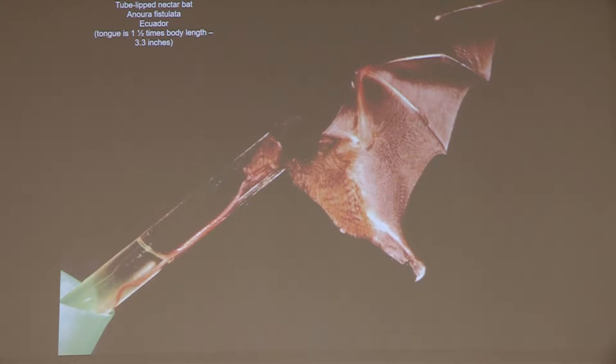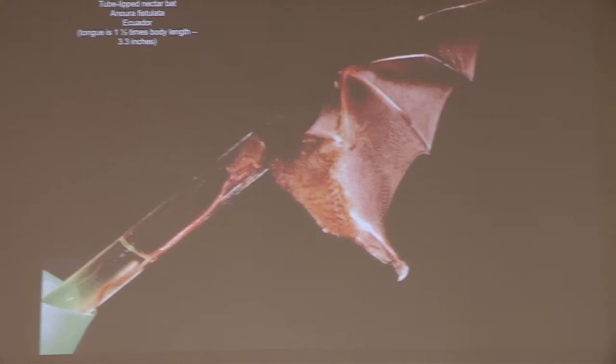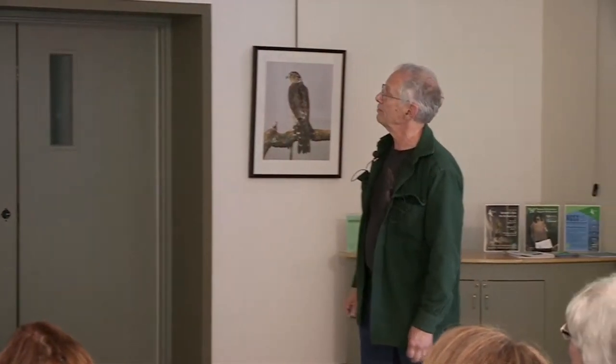And this one, if you look really closely at this bat, here's the tongue on this bat. This bat likes nectar from flowers, and the tongue goes all the way down to there. The tongue is 1.5 times the length of its body. It likes getting the nectar from very deep flowers, so it sticks its head in the flower and sticks out that long tongue to get at the nectar way down inside the flower.